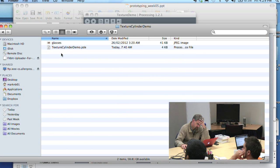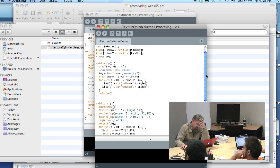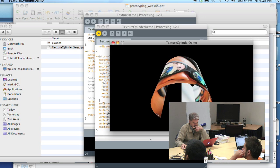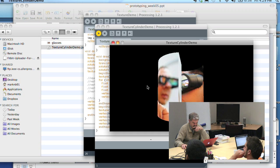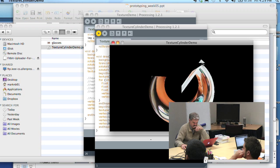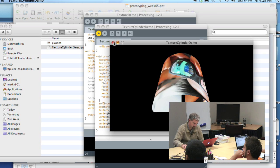In this case, I'm going to texture onto a slightly more complicated object. See here, it's texture mapping onto a cylinder. It's only half of a cylinder, and it's got a flat plane on the back there as well. So it's very, very easy to do texture mapping in Processing.